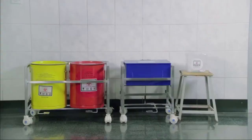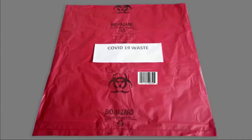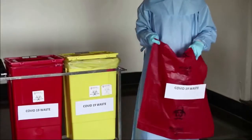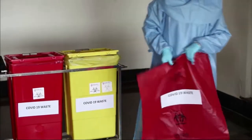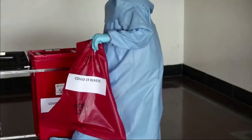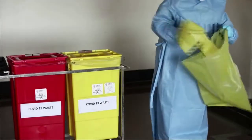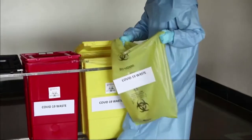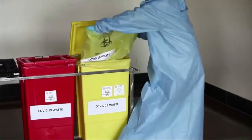There are 4 color-coded bins into which biomedical waste is segregated. This should be done at one point where waste is generated. Yellow and red coded bins have color-coded bags. The bins have the COVID-19 labels. Non-chlorinated plastic bags of not less than 50 microns with biohazard symbols must be used. As a precaution, double-layered bags are used for collection of waste to ensure adequate strength and no leaks.